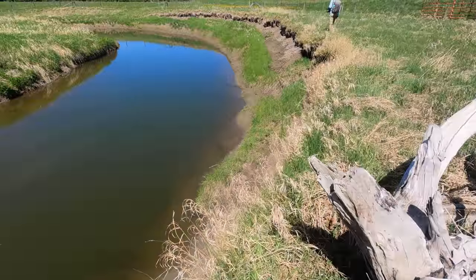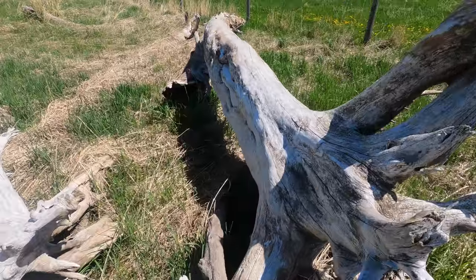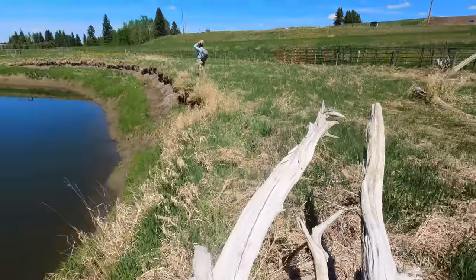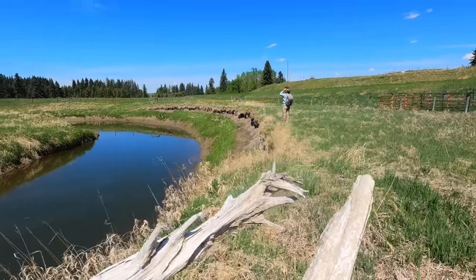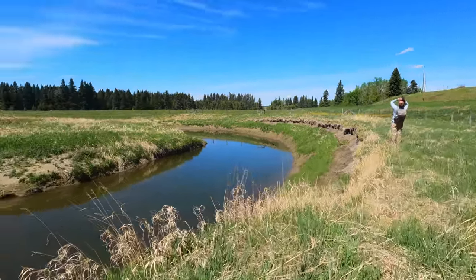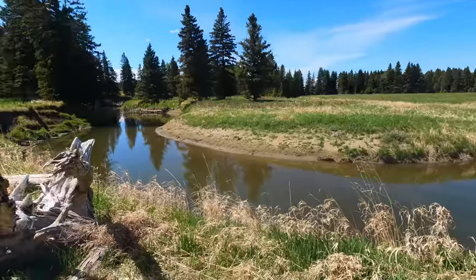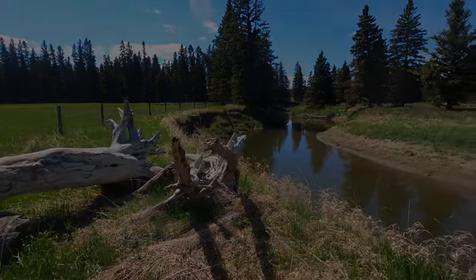So more evidence of crazy flooding with all these big logs right up on this bank. Because Dave's standing, again, probably two rod lengths above the bank. And yeah, it just ripped through here. And those are those logs. Crazy. Never were here before.